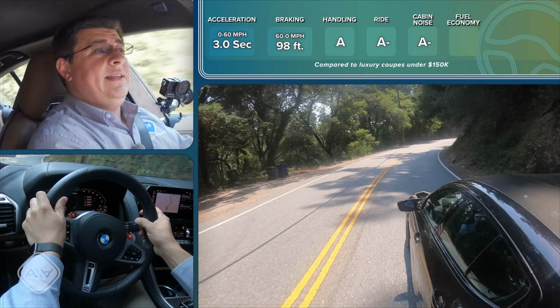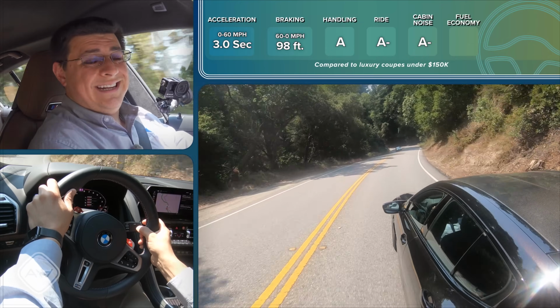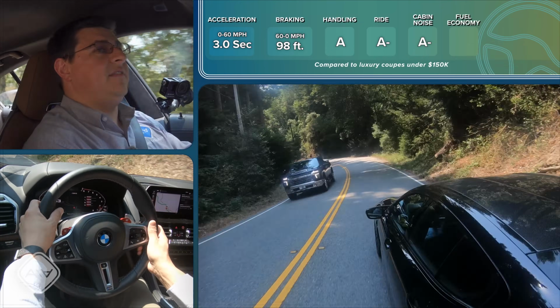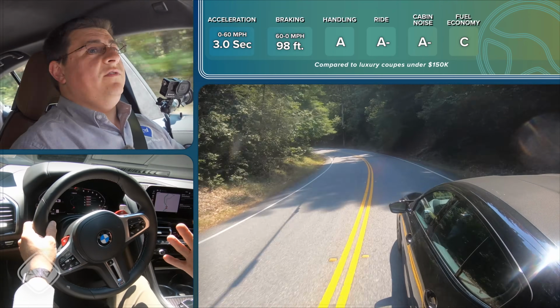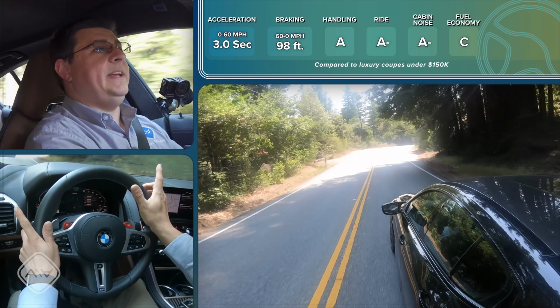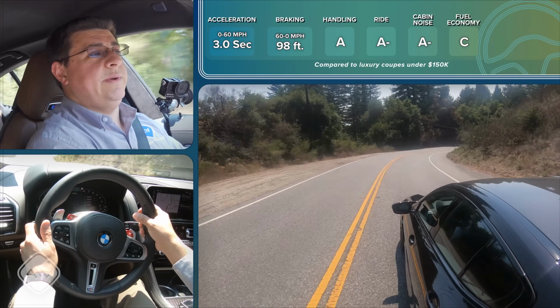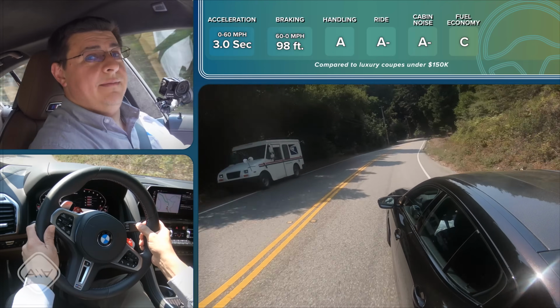When it comes to fuel economy, the EPA rating is not terribly high for this particular model. We've been averaging about 19 miles per gallon over a week of mixed driving, so I'm going to go ahead and give this a C when it comes to fuel economy. Of course, if you're interested in fuel economy, you're probably not looking at an M8. Now that said, you will be getting better fuel economy in the 8 Series with the 3-liter turbo, or of course, the base 4.4-liter V8 in the M50i.